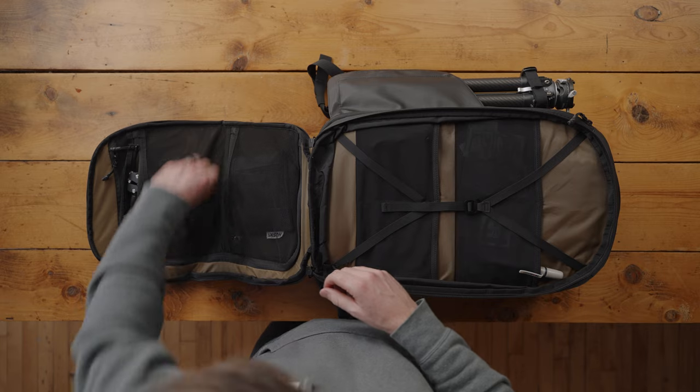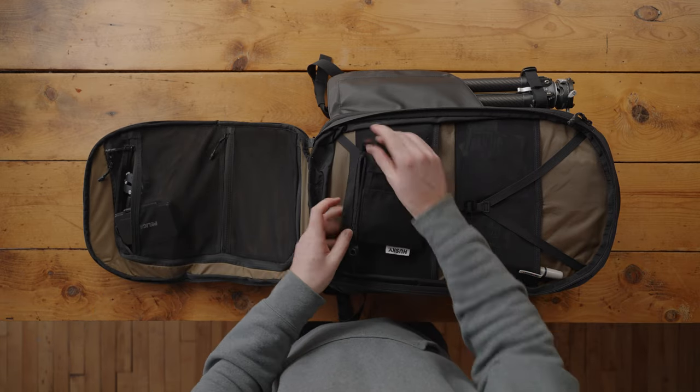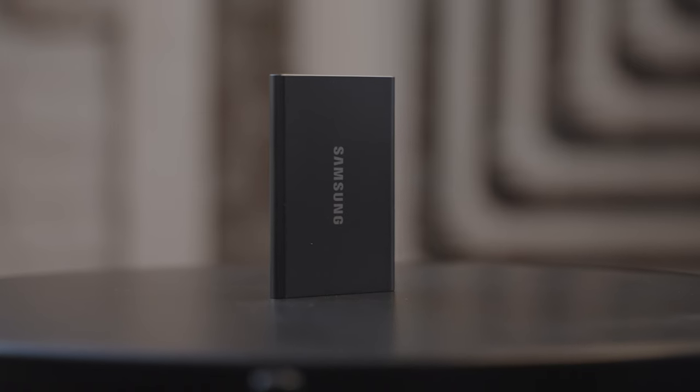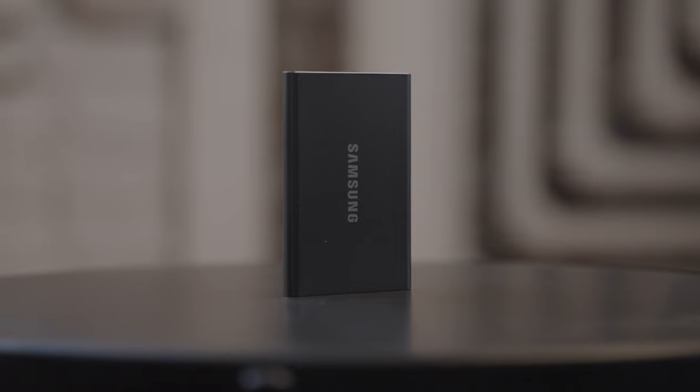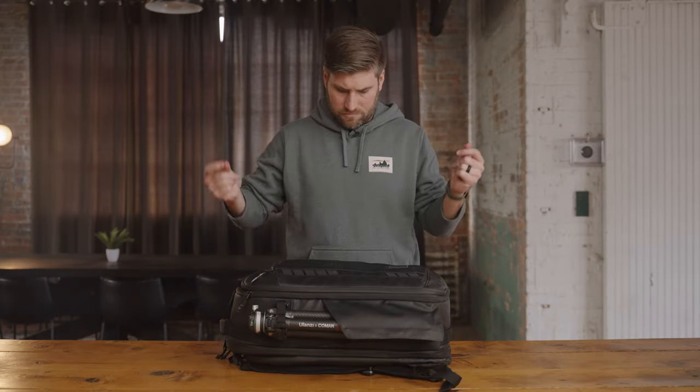They're great. And in here, I've got another bag that holds all of my SSDs and hard drives. The one I use is the Samsung T7 for most of my current projects. They all go in here. All right, close this up.